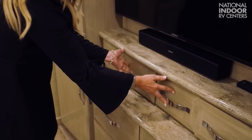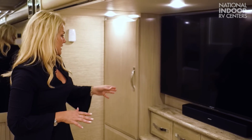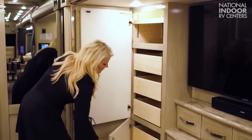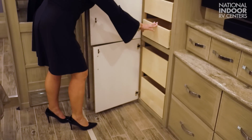More compartments, tons of storage, your Bose soundbar, and you have another 49-inch Sony TV here. More storage with nice pull-out drawers.